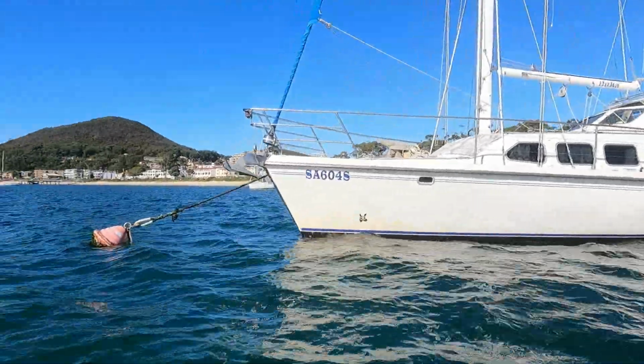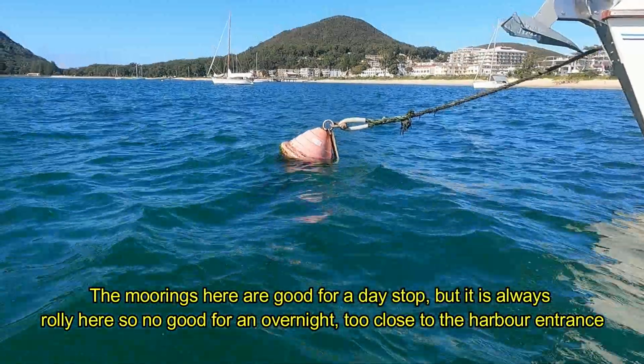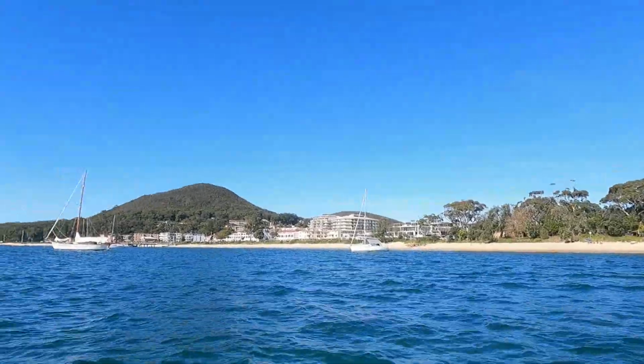So here we are in Shoal Bay. Just picked up another mooring, one of these public moorings. Very handy. Grab hold of her and go. Let's just do that. Let's go. Coffee time.